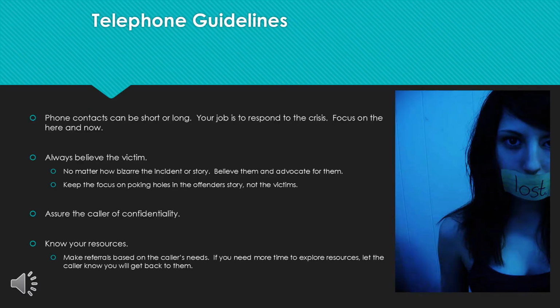When a person calls, the calls can be either short or long. Your job is to respond to the crisis that this person is having and focus on the here and now. Again, we're always going to believe the victim, no matter how bizarre the incident may seem. Keep the focus on poking holes in the offender's story, not the victim's. Assure the caller of confidentiality and know your resources. We have a little orange handout from Churches United with a bunch of different resources on it. That might be a good thing to keep near you, so if you get a call and you need to make a referral.